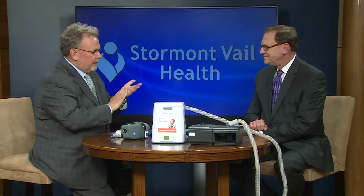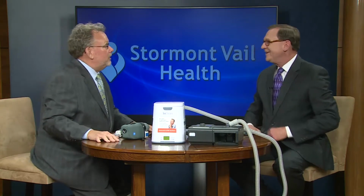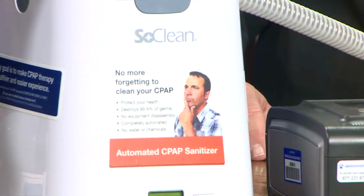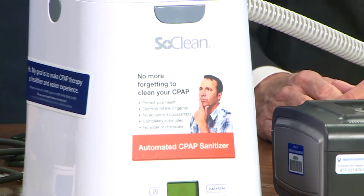You still want to clean your mask. You don't have to be quite as diligent. You want to go ahead with soap and water. Still do that. I don't taste any of the detergent when I... No, and it's actually not a detergent, it's ozone. It's ozone in this one. So you put everything in here and turn on the machine for a 7-minute cycle. It sterilizes to 99.9% purity.